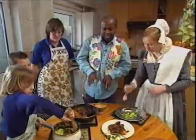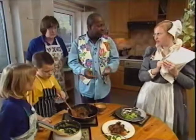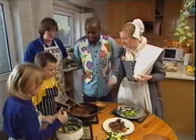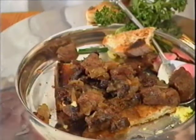Now, the thing is, 400 years ago, would this be considered quite a posh meal? Oh, yes. Not only is there a lot of meat here, but also there's lots of ingredients here that have to be imported, brought in from abroad.